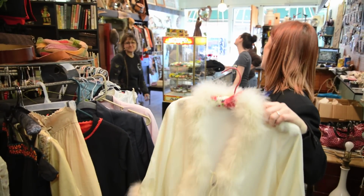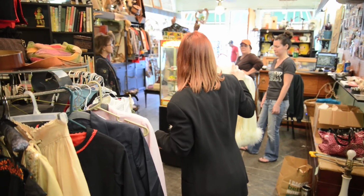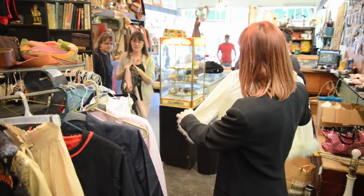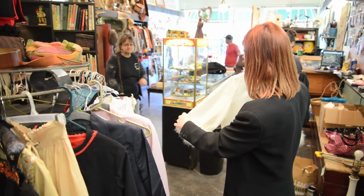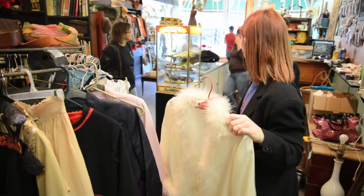Hey Jan, I'm gonna bother you again. When's this from? Was this like a pajama thing? Yes, they used to call it a bed jacket. A bed jacket. I would say probably from the 50s.